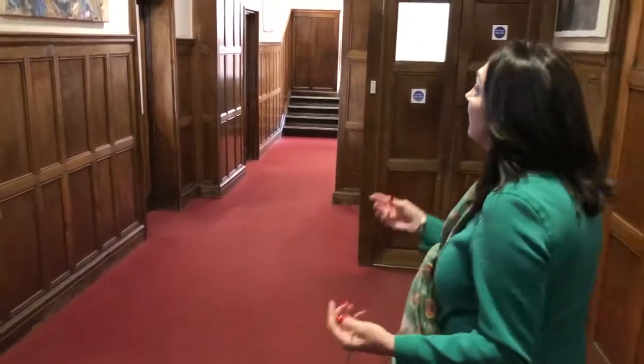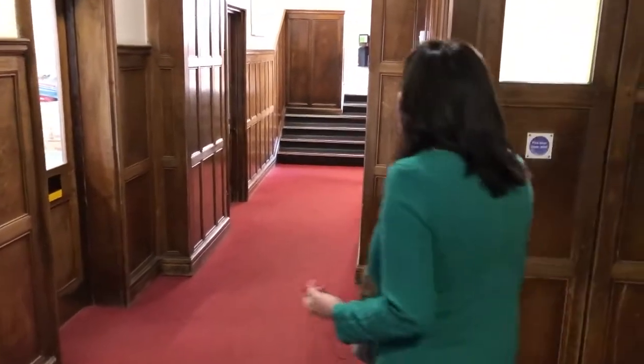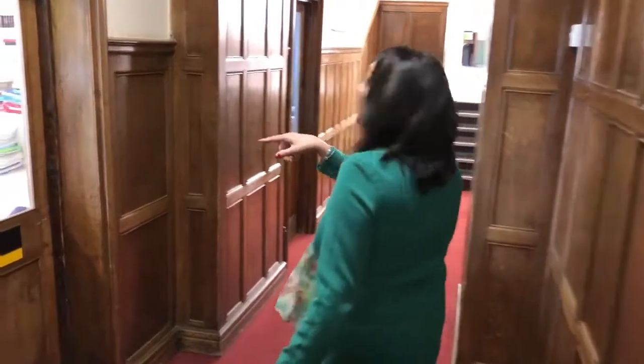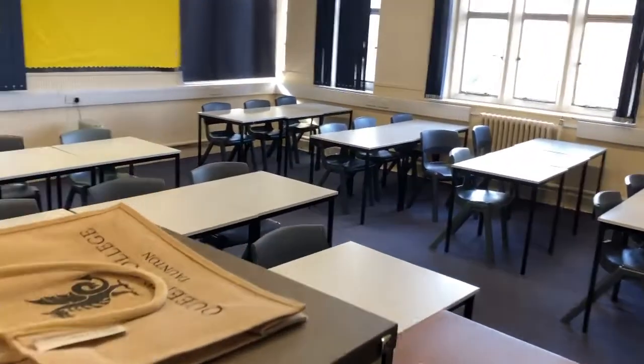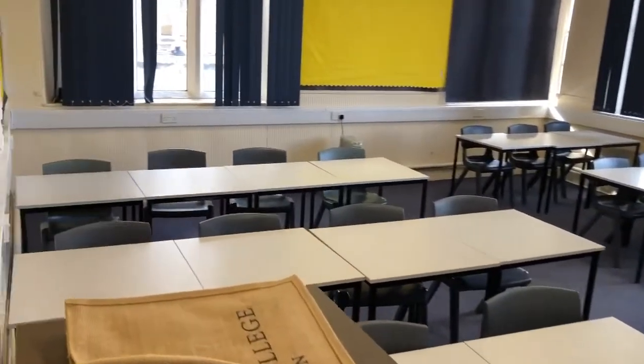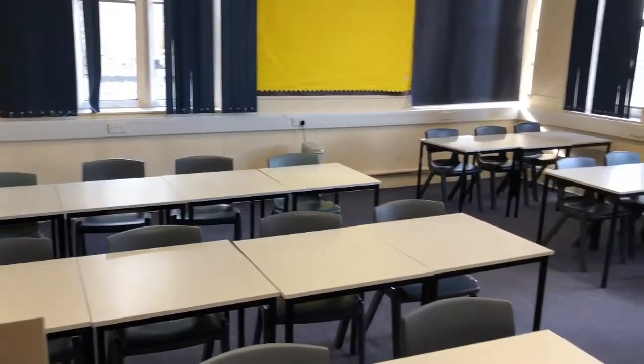So what I love about Queen's is the fact that you have old and new. So here is obviously one of the main thoroughfares of the school, and you've got all this beautiful old panelling, and you do get that real sense of tradition yet contemporary education. So just looking through into one of these classrooms, you can see, we haven't got any students in this one at the moment, but you can see the sort of typical size that you might find in a classroom for our students from the ages of 11 to about 14.